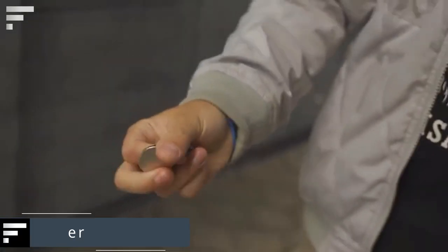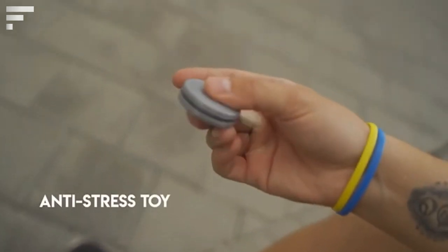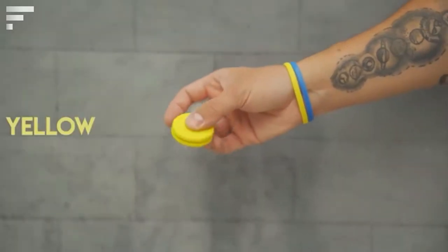Slizer. It is a pocket-sized anti-stress toy that looks a lot like the fidget spinners that were popular a few years ago. However, it has a slightly different design. It consists of a round magnet between two plastic panels.